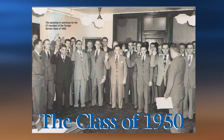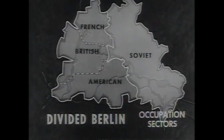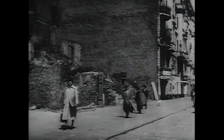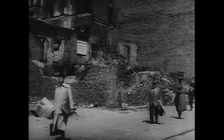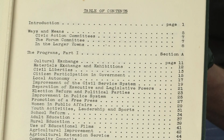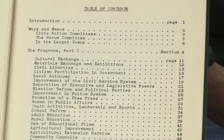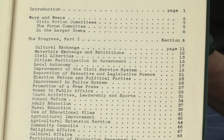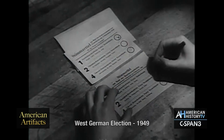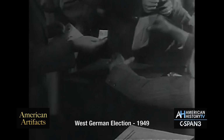So what we're looking at here is really diplomatic efforts in Germany because of the political instability in Germany, and the competing forces between communism and bringing democracy back to Germany. So these officers were very specifically trained by using this handbook in a way to promote American values, but also the values and the benefit of having a democratic government as opposed to adopting a communist government.